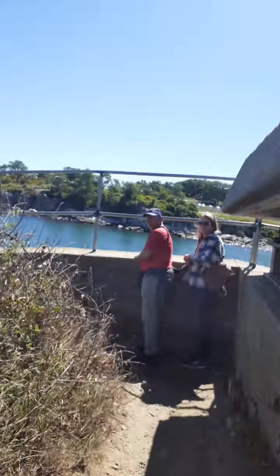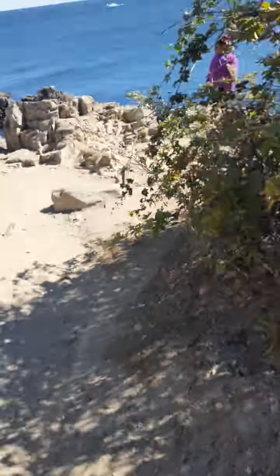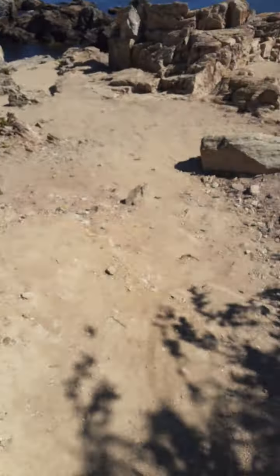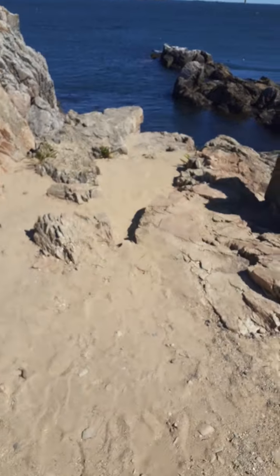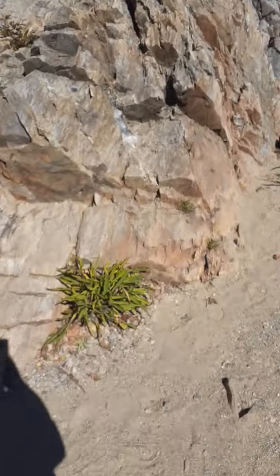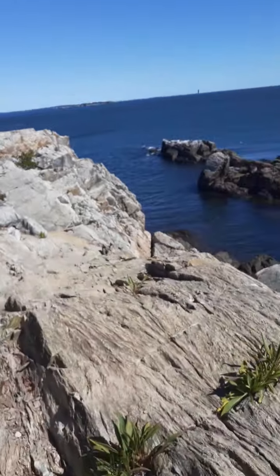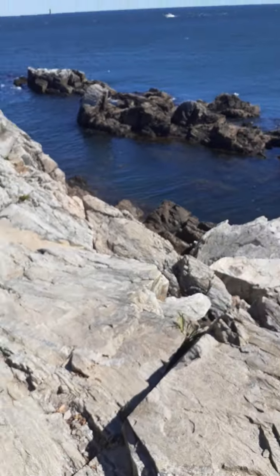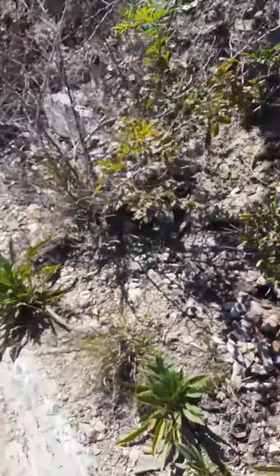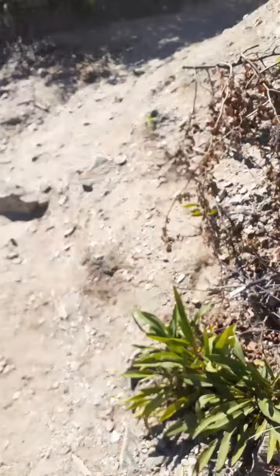Oh, there's like a secret passageway over there. There was a ton of people down there, so I'm gonna go over here. We're gonna record over here. Let's go up here. I kicked a bunch of dirt in my foot. Alright, we're gonna go to the next place, I guess, now. Let's go.